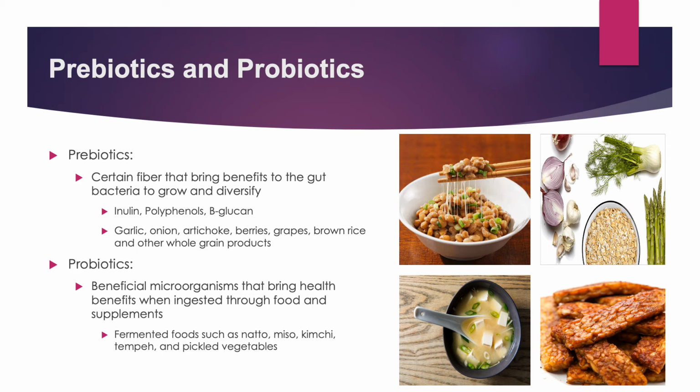All right, so prebiotics are a type of fiber in certain foods that are used by the gut bacteria to grow and diversify. You can think of prebiotics as a main fuel source for the bacteria. The more beneficial bacteria you have, the thicker the protective layer over the intestine. Therefore, it is hard for harmful bacteria and viruses to enter our system.